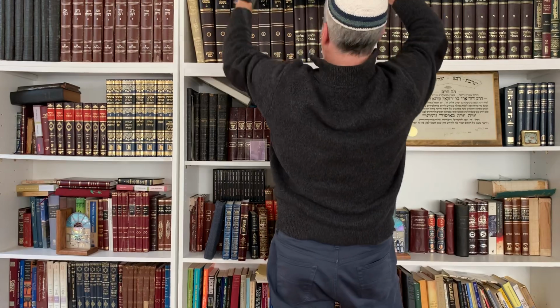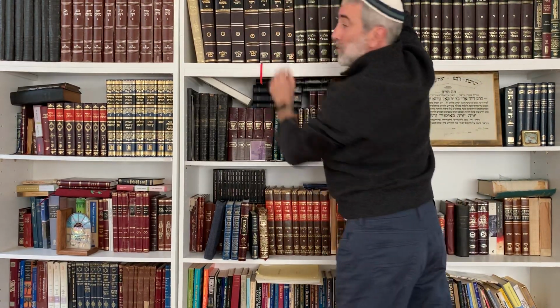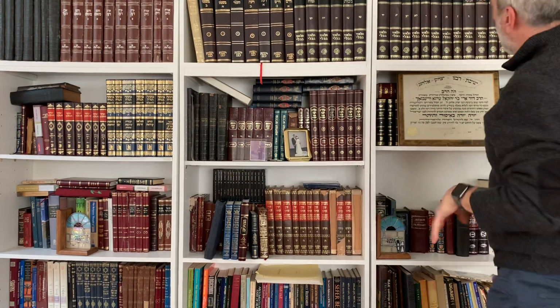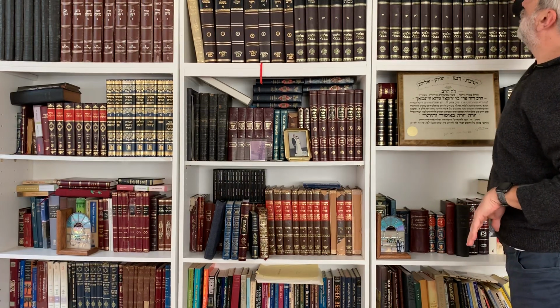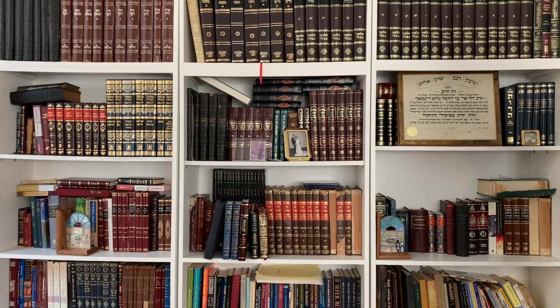Oh, that doesn't fit there. Fitting everything into a library like this is a little bit of a challenge, all the odd-shaped books and such. Lawyer libraries look much more standardized. Got my wedding album, but that'll wait. And yeah, those are most of our treats here. So that's sort of the scope of the bookcase.